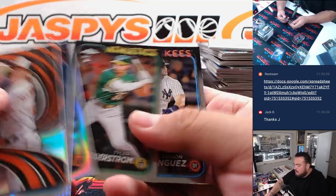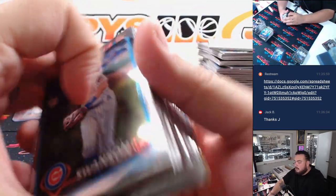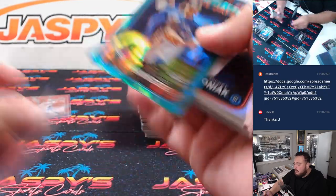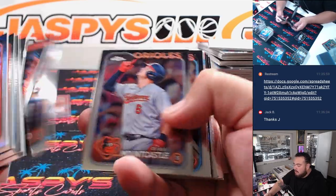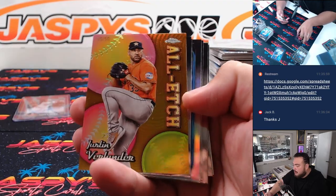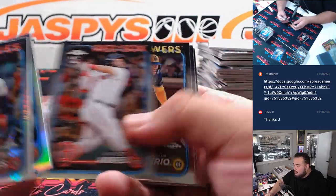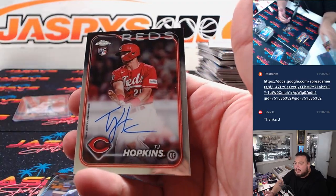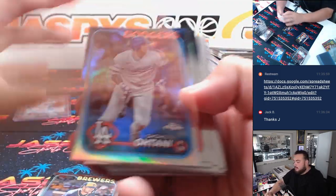Gunnar Henderson. We got a Boba Shet to 199. And how about an all tech? That's a fit out of gold 50. Justin Verlander. And then we got TJ Hopkins for the Reds. Adam Kelly, Ohtani refractor.